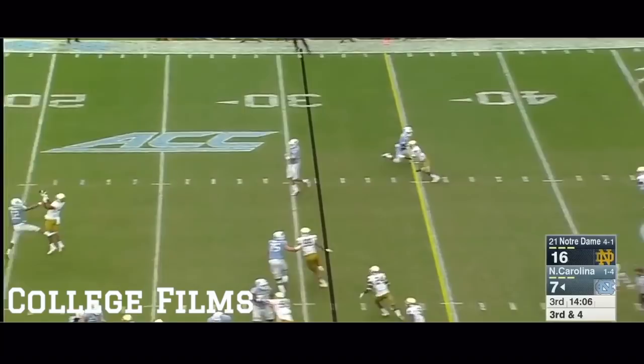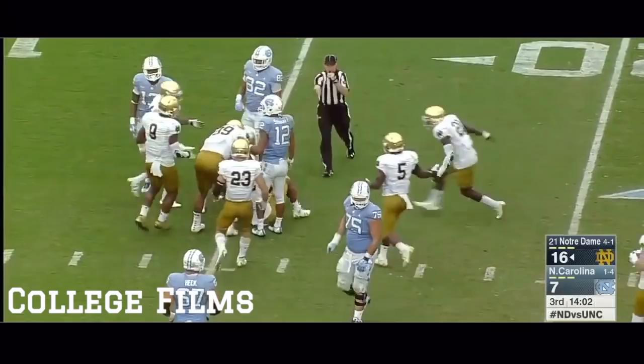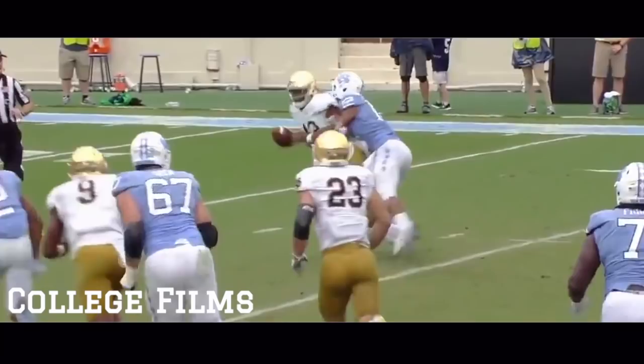Tipped ball, and it's intercepted, picked off on the carom. Julian Okwara gets his own deflection, and it's first down in the red zone for Notre Dame. Glad to see him get up.